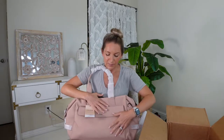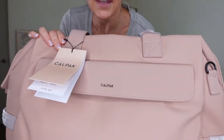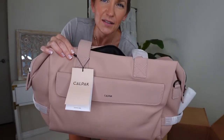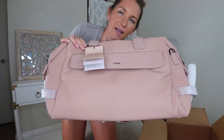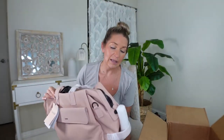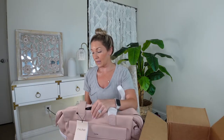Oh my goodness, you guys, this is buttery soft. Look at how beautiful this pink is. It's like a really beautiful nude pink. I can't tell if it's picking up as beautifully on the camera. There we go, I think that's better. But it's really, really pretty. It's packaged really nicely. I appreciate that.